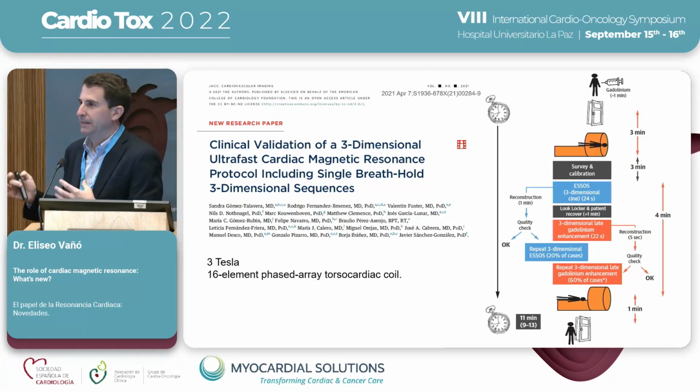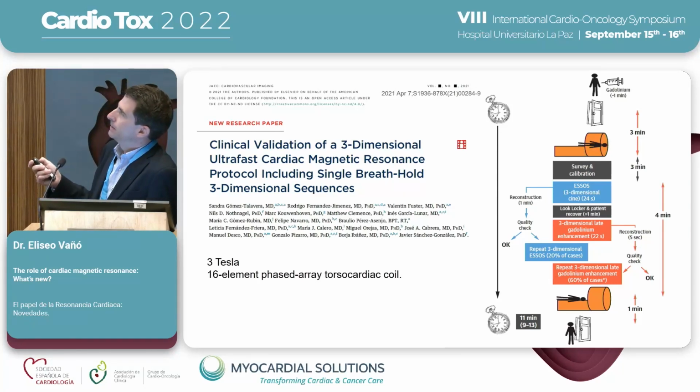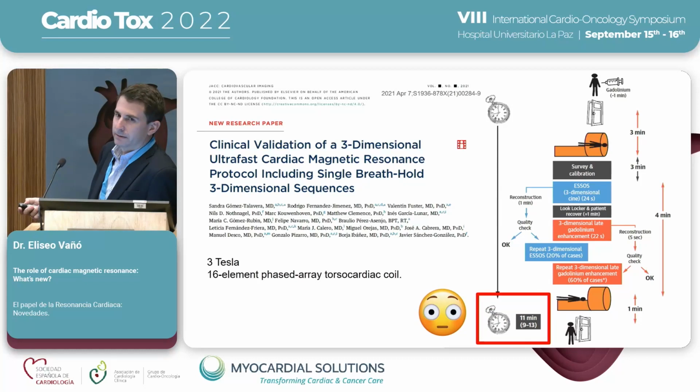And this is the endpoint, the clinical application. This is the group of Borja Ibáñez in CNIC, and this is amazing. This is a complete cardiac CMR protocol in 11 minutes with post-contrast evaluation with LGE, late gadolinium enhancement. And this is done by the accelerating techniques. So they acquire a three-dimensional cine sequence, and then a three-dimensional gadolinium enhancement. Just one breath hold and one breath hold. So the rest of the time is localization.